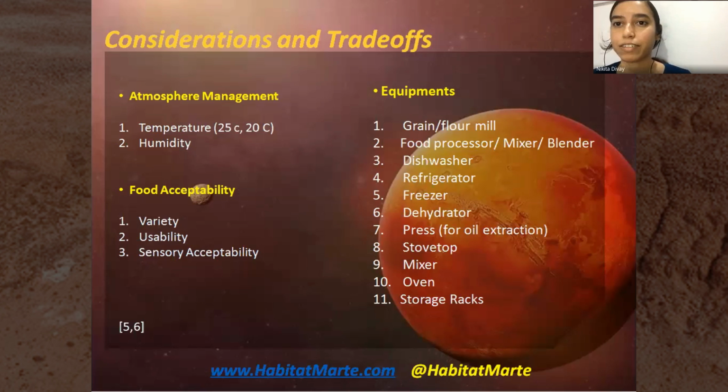Usability is also one of the aspects of food acceptability. If the food is difficult to prepare or eat, then the overall acceptability of the food is reduced. So that's not a good thing, and it also needs to be considered. Sensory acceptability includes the appearance of food, flavor, texture, and also aroma, which are known to have an effect on food acceptability.